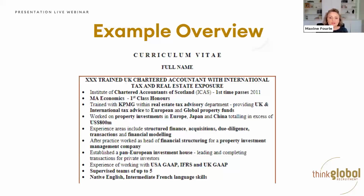You can also include an overview of your appraisals and ratings. This is really good, specifically if you're a top performer or gold standard or exceeding expectations. Same goes with your qualifications, your exams. Did you pass them first time? In university, were you a Golden Key member? All of these key things make you stand out.